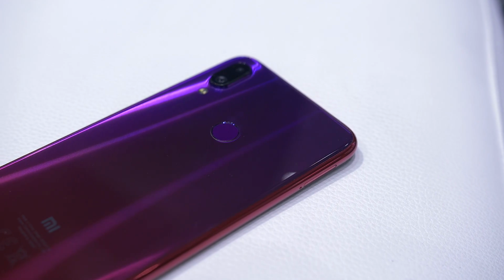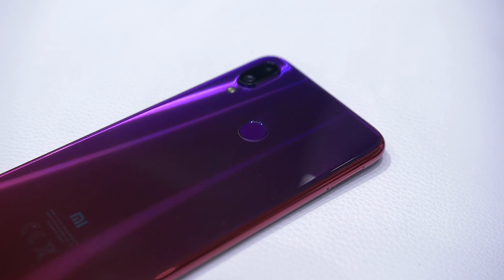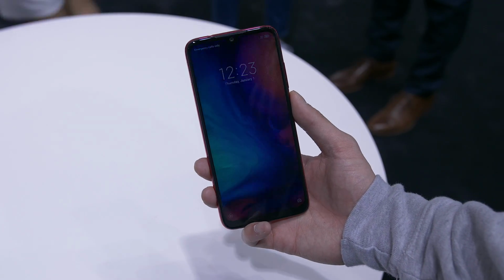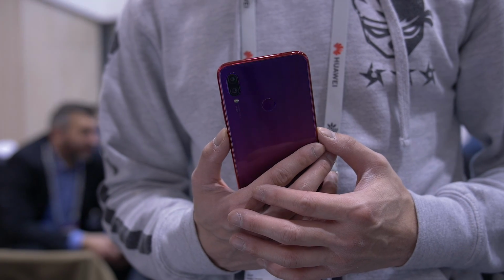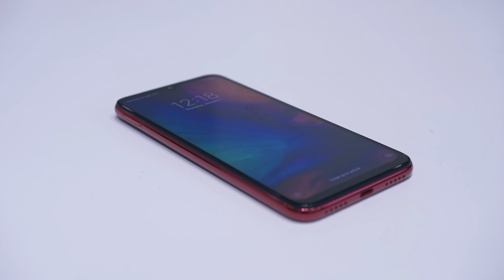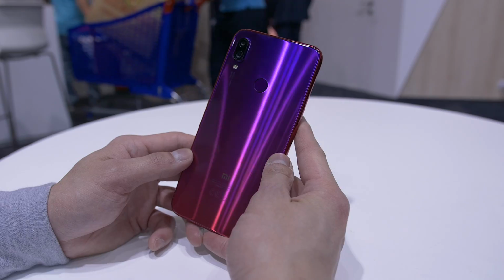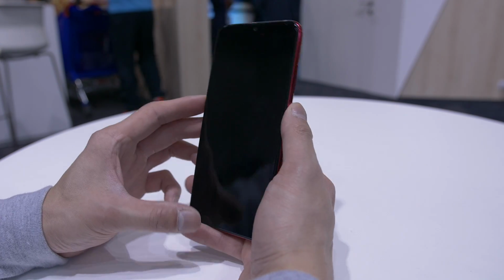Now, the overall design of the Redmi Note 7 isn't all too different from a bunch of other phones on the market. It's sort of your typical glass sandwich design, but it does come in some really eye-catching gradient colors. I have the red version, but it also comes in a few other colors. The display on the front isn't anything too crazy. It's a 6.3-inch Full HD Plus LCD with a 19.5:9 aspect ratio, and from the short time that I spent with it, it looked pretty good, especially for an LCD.